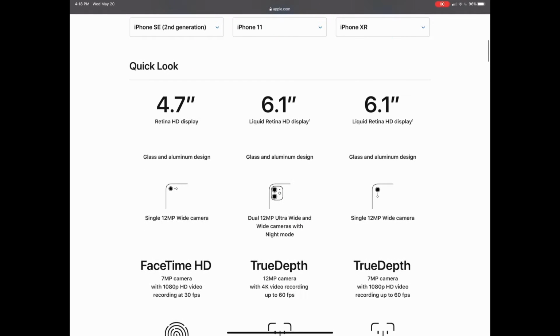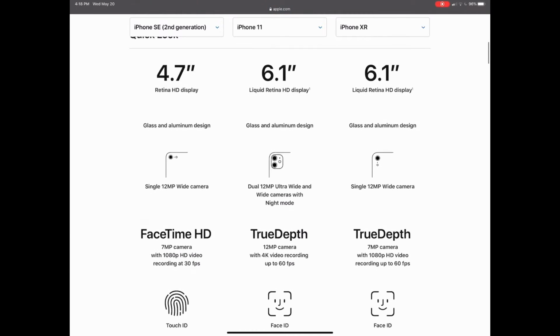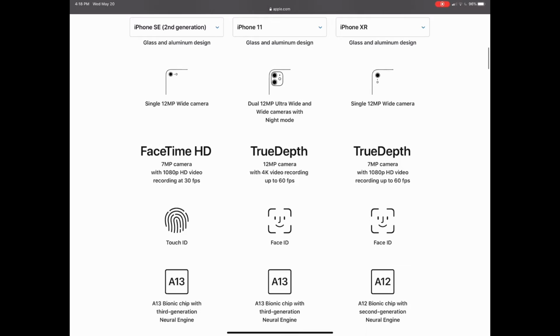So it has a 4.7-inch display on the SE, while the other two have a 6.1-inch display. They're all made out of glass and aluminum. The SE and the XR only have a single 12-megapixel wide camera, while the iPhone 11 has dual 12-megapixel ultra wide and wide cameras with night mode. So cameras goes to iPhone 11.